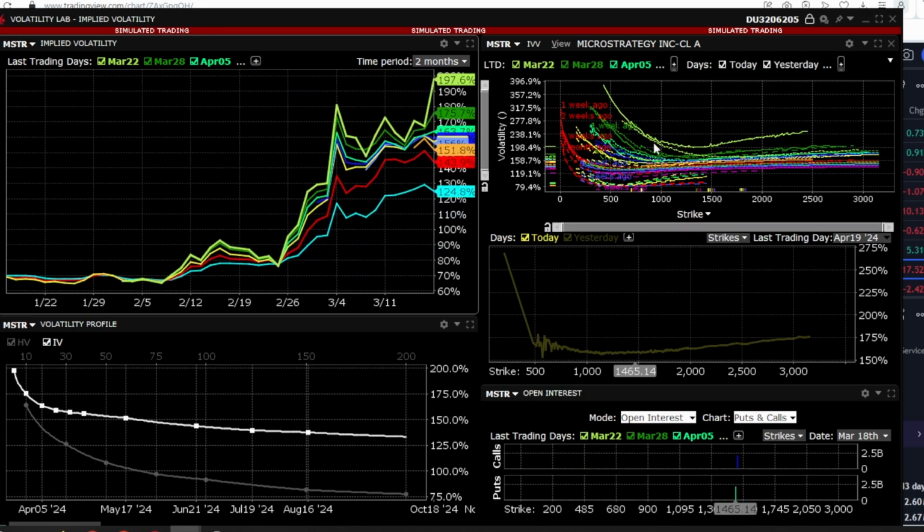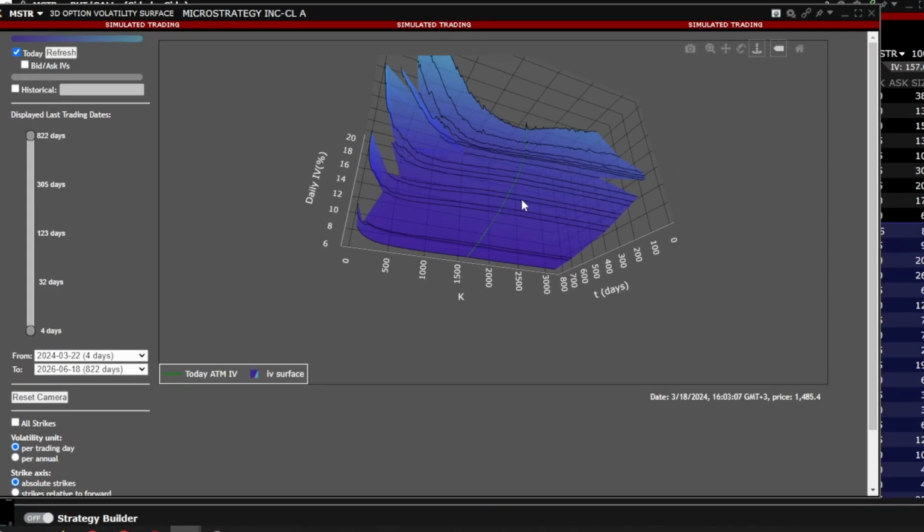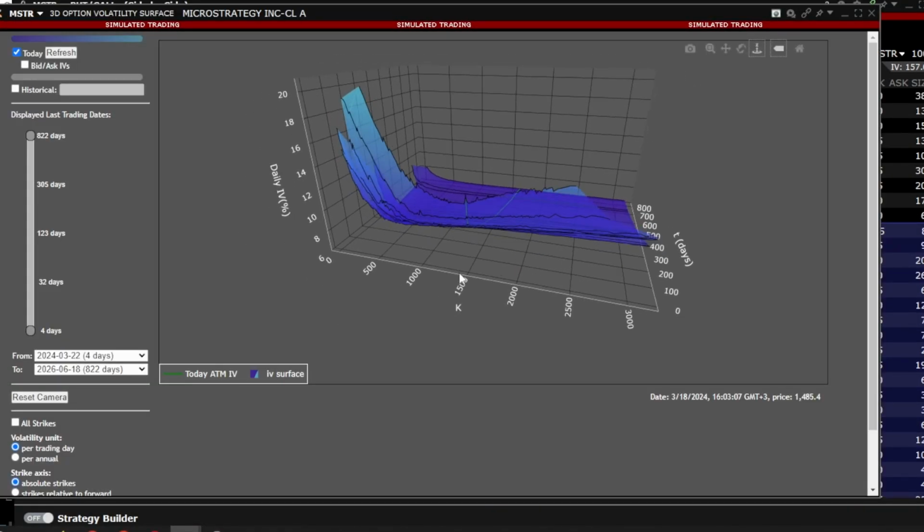Let's dissect the volatility smile, historical volatility. Also, we must look at the strikes, how to profit from this company. Let's check the option chain. I'll also touch on 3D volatility and everything that's happening with it. Let's start from the beginning.